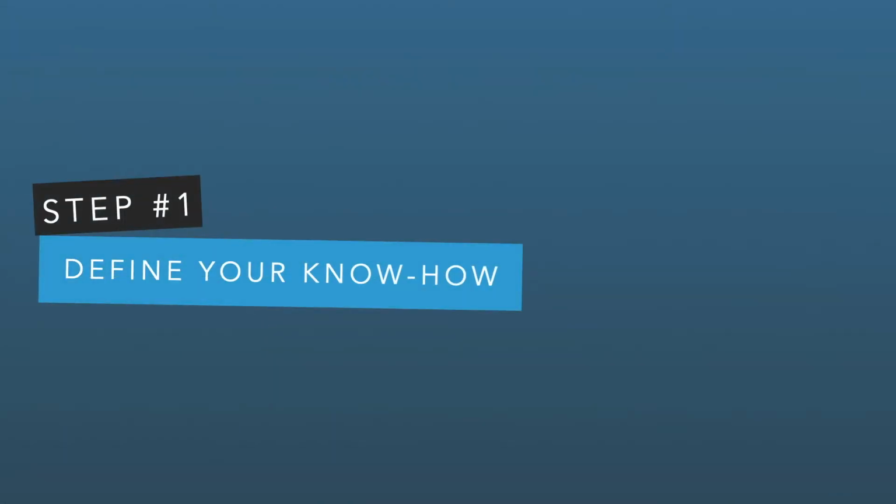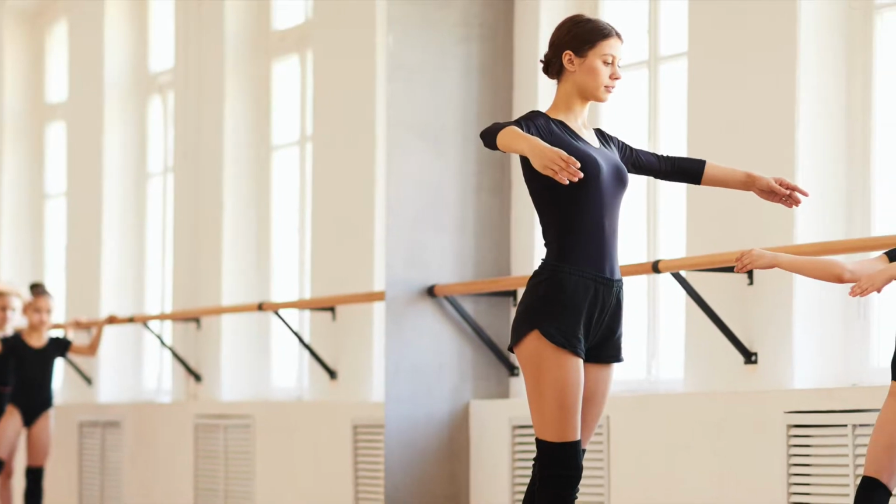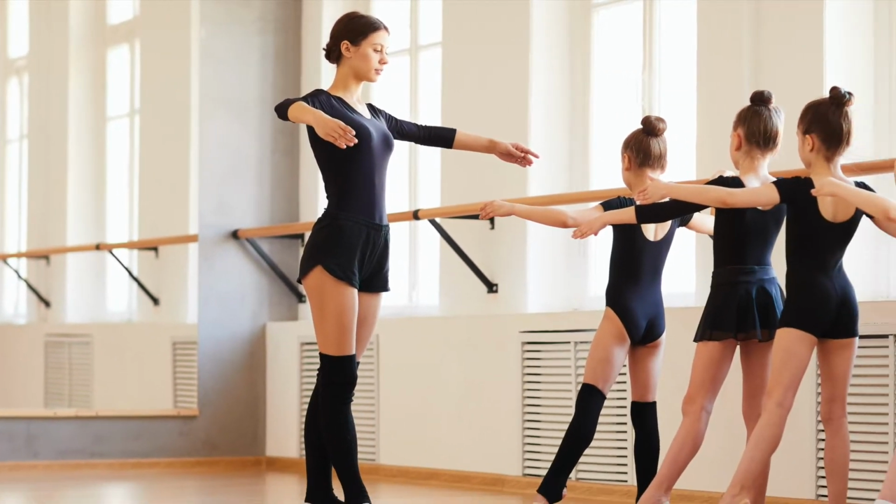Step number 1. Define your area of expertise or know-how. This step is so important that it is part of the strategic analysis that many corporations use to plan for their future for the next 3 to 5 years. It's really all about understanding what you're good at and where you could potentially provide added value to your audience. The usual reaction is to believe that the knowledge of your product or service is the answer, and yet often it goes far beyond this if you really think about it.